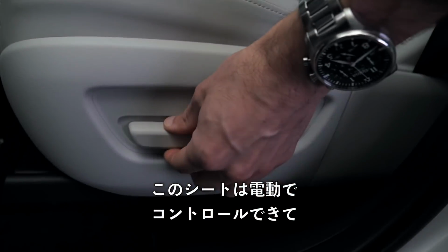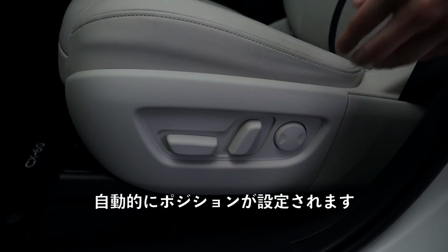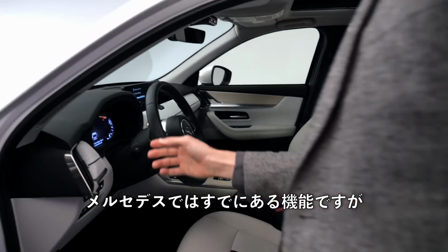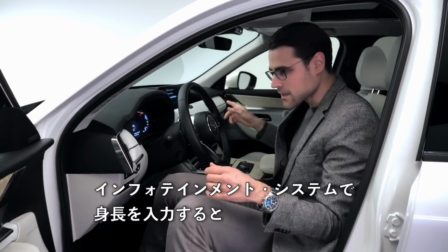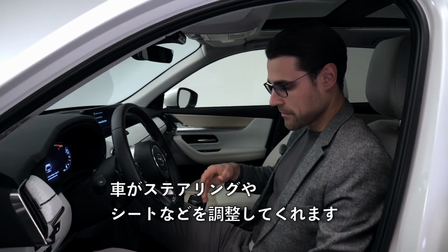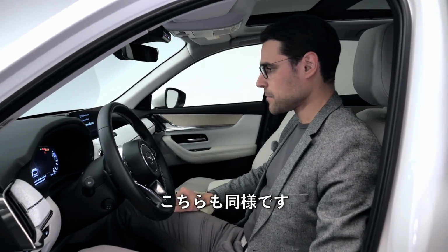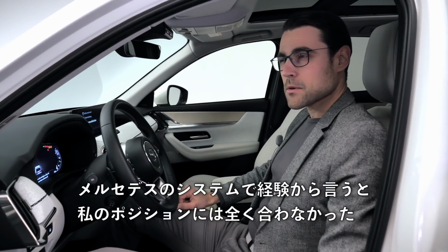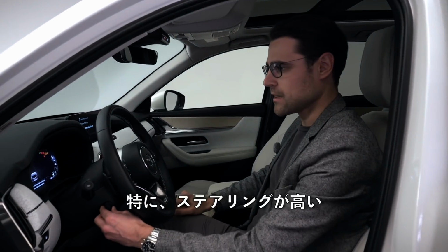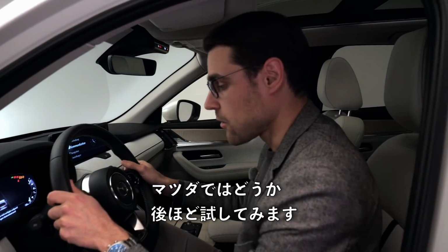We can control the seats here the electric way. However, there will be a new function available that automatically sets the position to your needs. We know this from Mercedes already. You enter your height in the infotainment system, and then the car adjusts the steering wheel and the seats and so on. This will be available as an option. The same thing will be available here. My experience from the Mercedes system was that it never really fit my position, especially they were always putting the steering wheel too high. We'll see at a later stage how it works with Mazda.